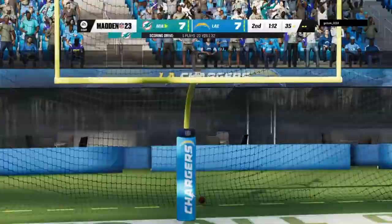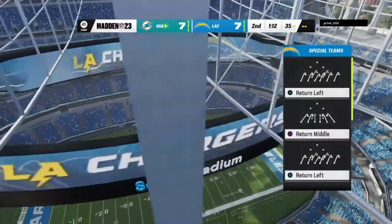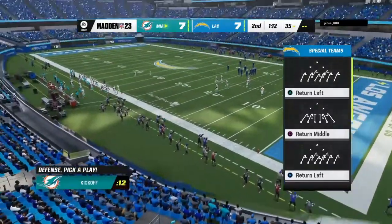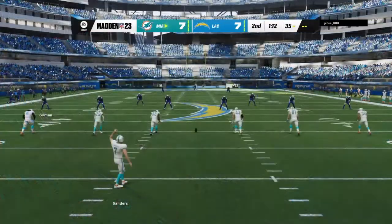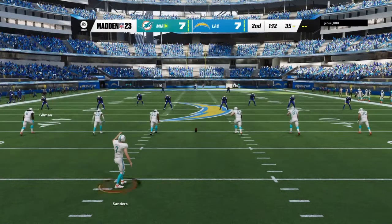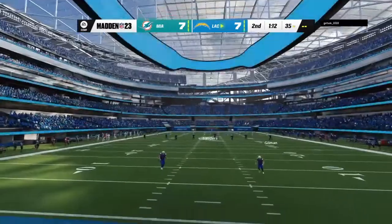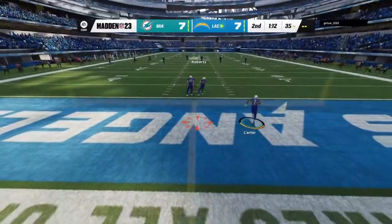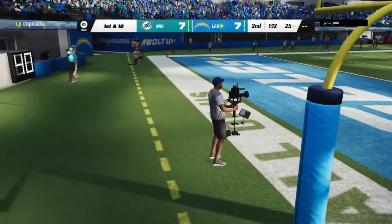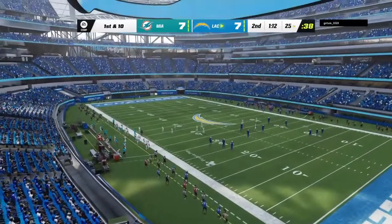Extra point up and good by Sanders. And that is going to tie our game as we approach halftime. So all even at 7 now as they kick it away. And that one will bounce out of the back of the end zone, so we will start here at the 25.